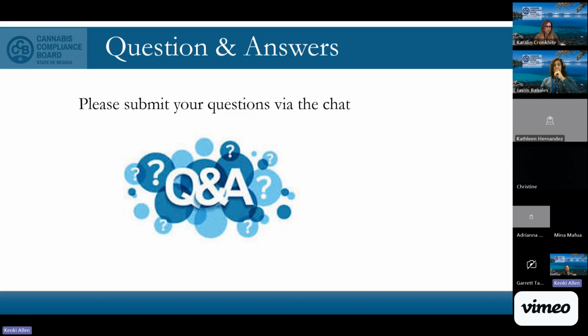All right, the next question. If we already have an item uploaded in the catalog and make an ingredient change after we get it through Acela, can we edit the file to upload the new SOPs, et cetera, in metric? Yes, you can. You would go to that same item, highlight it, and then click edit item, and you will be able to make the corrections.